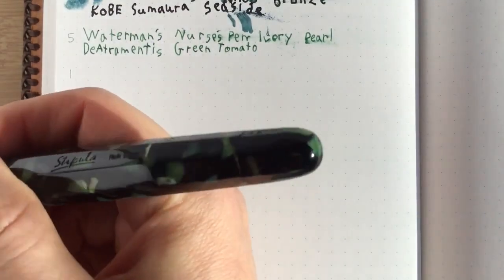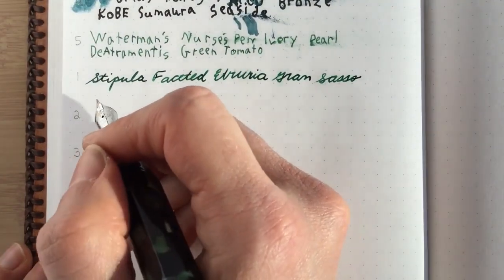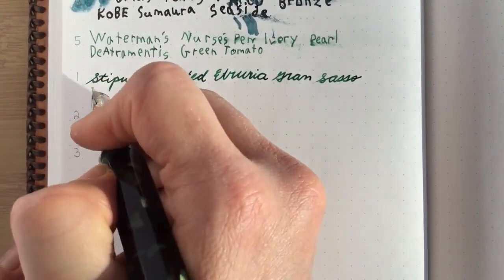And this is a piston filler. I have Mont Blanc Irish green ink in this pen.